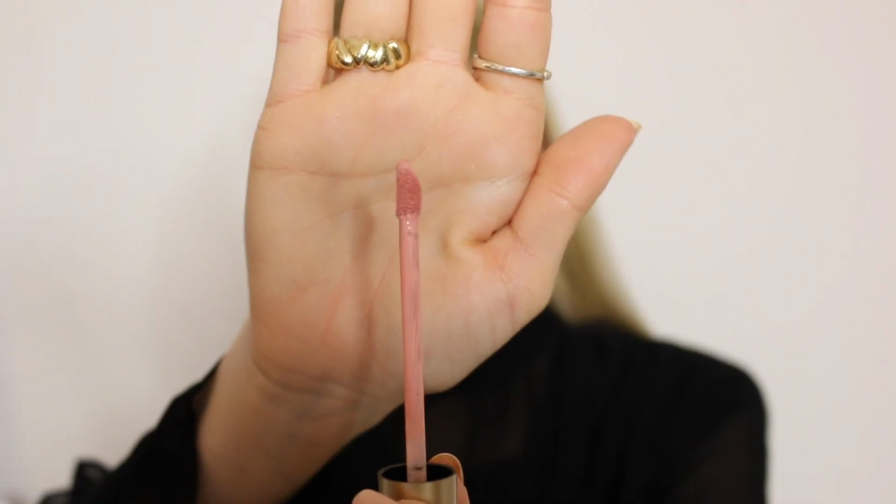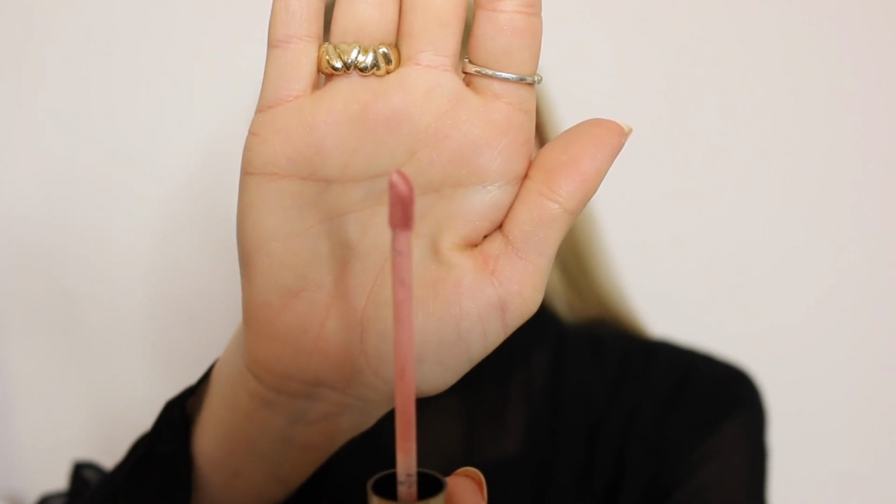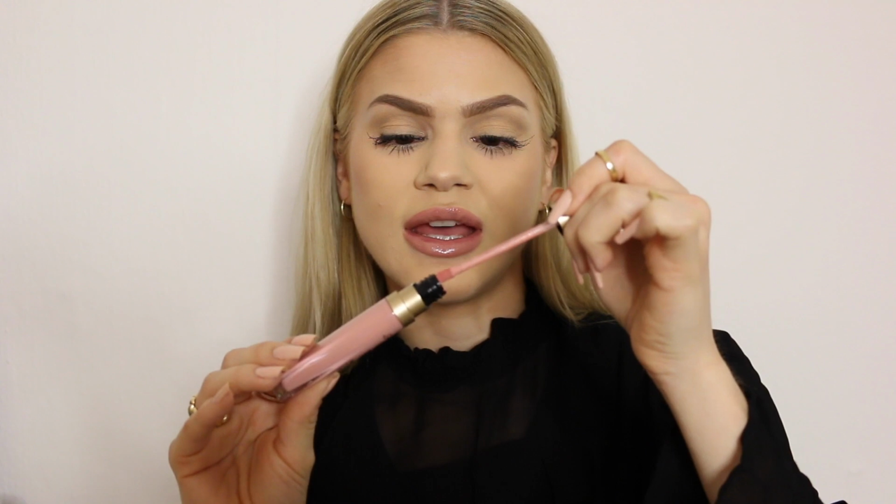As you can see, it comes with a doe-foot applicator, and what I like is that it angles. So it collects some product in the tip, but it angles up so you can actually follow the shape of your lips really nicely. So in that way, it's easier for you to use because it's not too long, it's not too slim, it's just really nice. And it is not bendable in any way, so it's very steady to work with. So for you beginners, it's very nice and easy to work with. And I think that's all for the packaging.